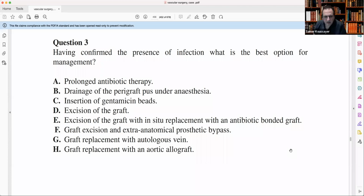Okay, let me ask you, what is pericardial vein? I don't understand. This is very small. What is pericardial vein?